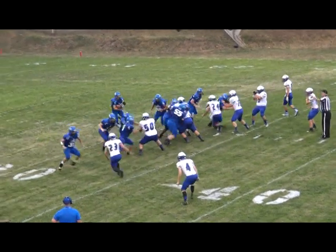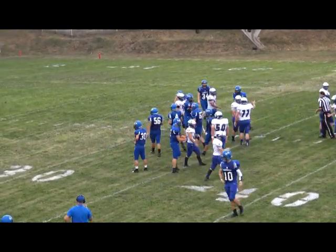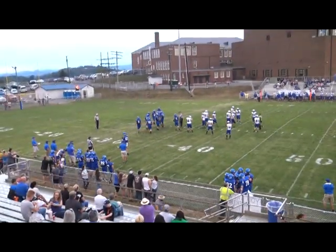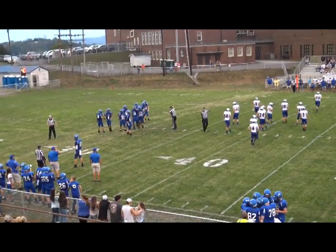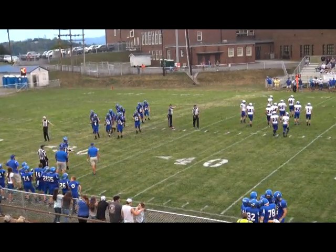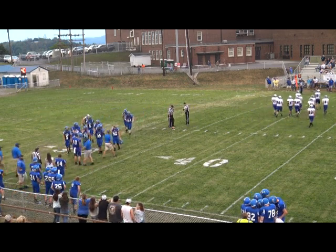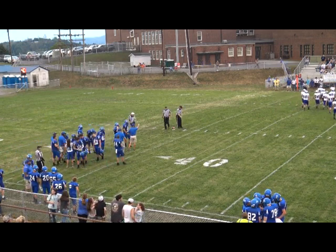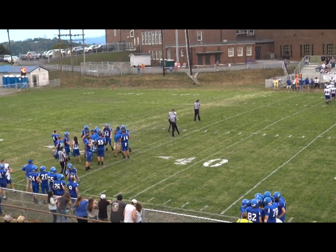Castlewood running out this side. Whistle is blown. I'm not sure what's going on. I think we had an extra player. I don't see a flag out there. Okay, Thomas Walker took a timeout. I'm sorry. Timeout. Thomas Walker. No score here. Midway through the second quarter, you're watching high school football on ARC TV.